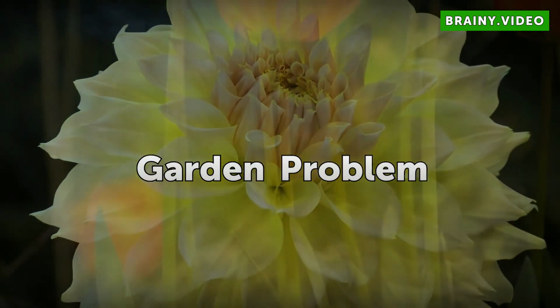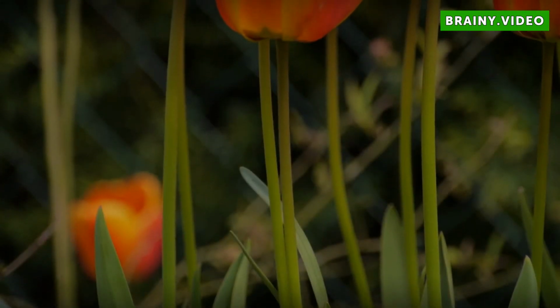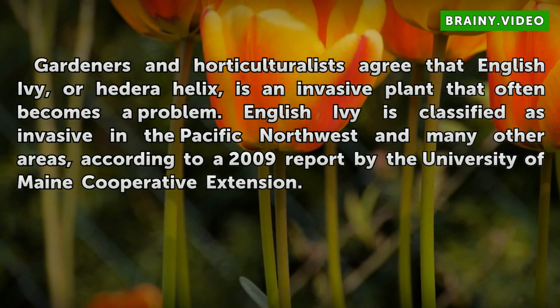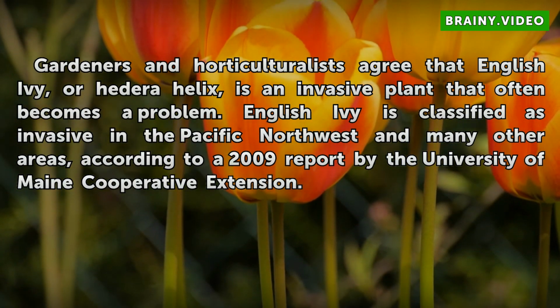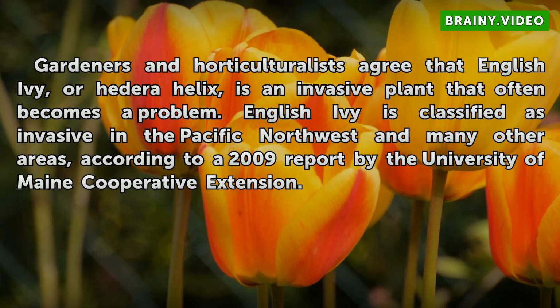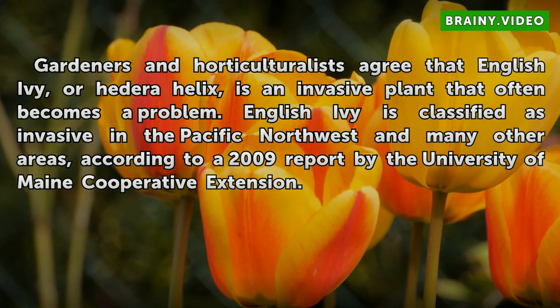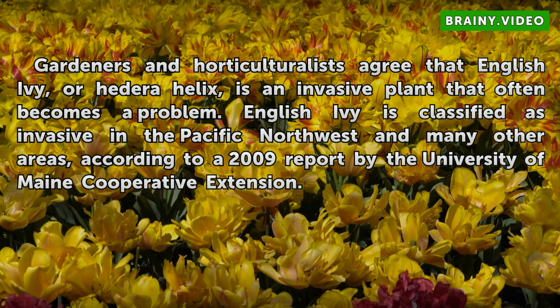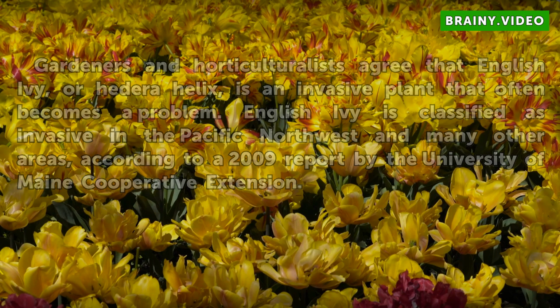Garden problem. Gardeners and horticulturalists agree that English ivy, or Hedera helix, is an invasive plant that often becomes a problem. English ivy is classified as invasive in the Pacific Northwest and many other areas, according to a 2009 report by the University of Maine Cooperative Extension.